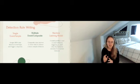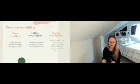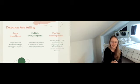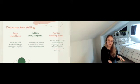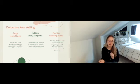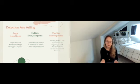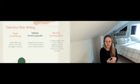And then you have multiple events or composite events. And these are when you're looking at a series of events. So you would want a composite rule in order to join two or more simple rules, which sounds very complex. The easiest way to think about this is you want to write a detection that looks at events that have happened over time. So you don't want to get an alert if someone is trying to log in and they get a failed login attempt. But if the same person has had 10 failed login attempts in like 30 minutes, then you could say maybe someone's trying to brute force that account.